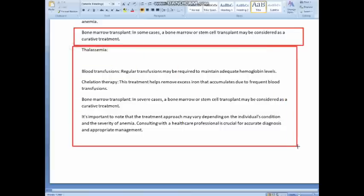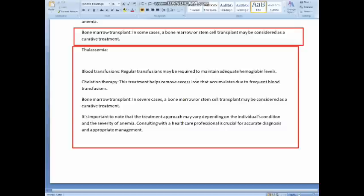Thalassemia. Blood transfusion: regular transfusions may be required to maintain adequate hemoglobin levels. Chelation therapy: this treatment helps remove excess iron that accumulates due to frequent blood transfusions. Bone marrow transplant: in severe cases, a bone marrow or stem cell transplant may be considered as a curative treatment.